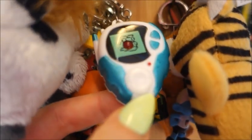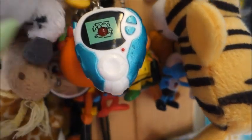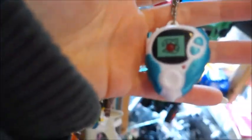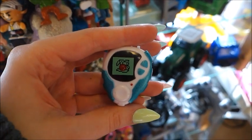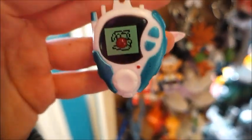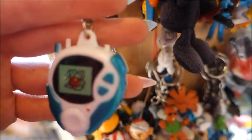This is a little digivice from the second season. Aww. Which was my favorite season back then, the second season of Digimon. I know, nobody likes that one. Everyone's always just first season, first season. Oh, this is very sweet.